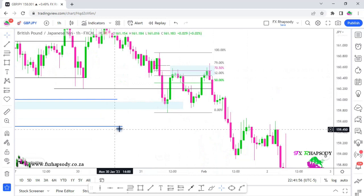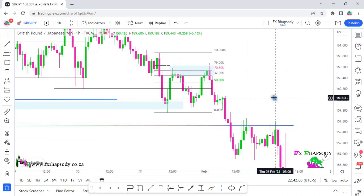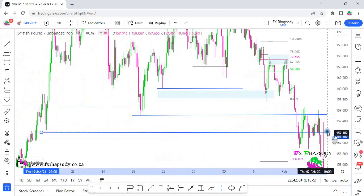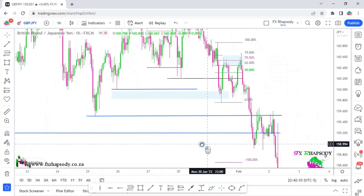So what happens is, I'm just going to extend these lines. So these are the areas of liquidity. Okay, as you can see, areas of liquidity. So what is price action doing? Price action is going and hunting that area. So price is getting drawn towards those areas in the market.